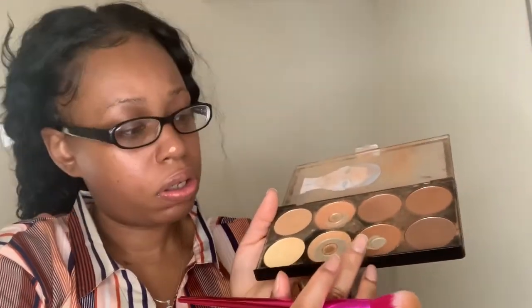Today. I think I know what it is. It's because I got these glasses on. It's like a glare for me. And I'm mixing two colors, a light and a dark brown. So I'm going to show you guys. I'm mixing this one and this one together to blend in.